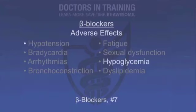Finally, beta blockers can cause some disturbances in metabolism. Beta blockers cause decrease in glycogenolysis and a decrease in glucagon secretion. So what is this going to do to blood sugar? Well, you're going to lower blood sugar. So beta blockers can potentially lower blood sugar and sometimes can cause fasting hypoglycemia.